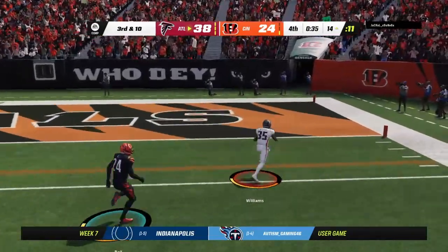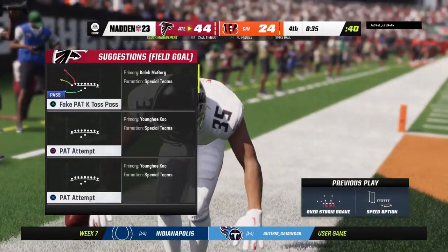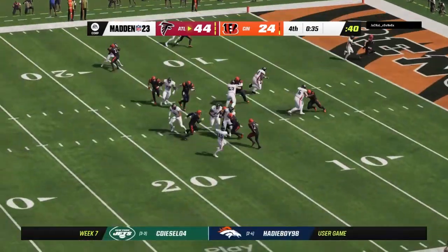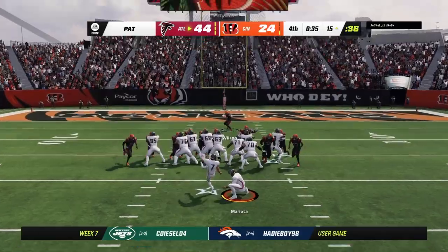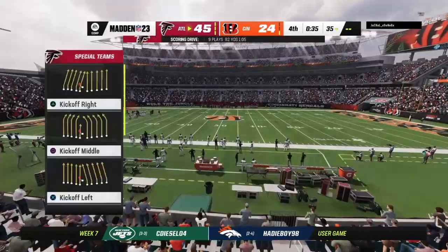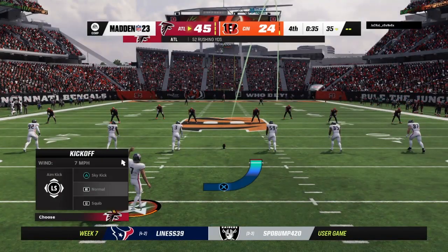Now a pitch out to Williams. And he'll take it into the end zone. Touchdown, Atlanta. A great play there. His first touchdown on the year. And the Falcons look like they're going to get back in the win column as they extend their lead here in this 4th quarter. Extra point by Koo, up and good. And the lead now to 3 touchdowns at 21.